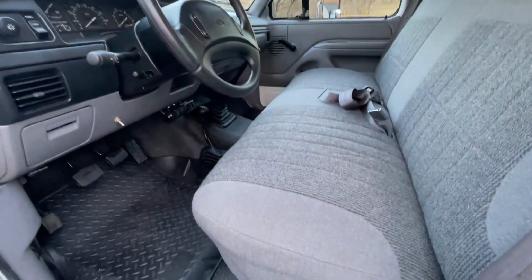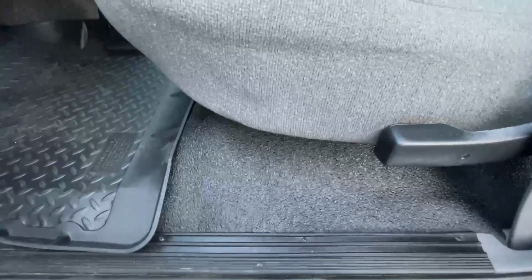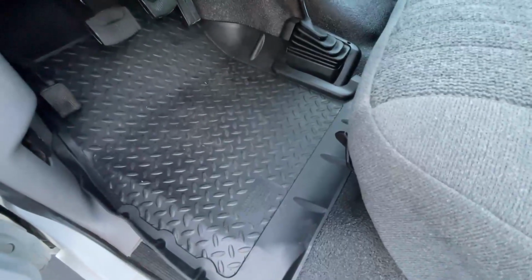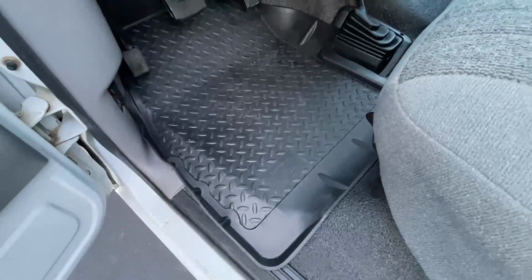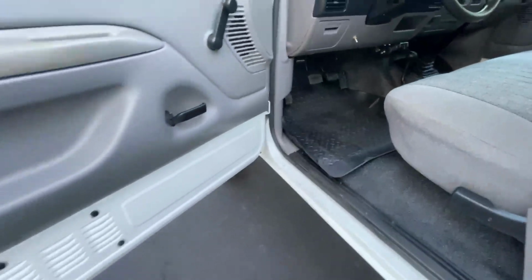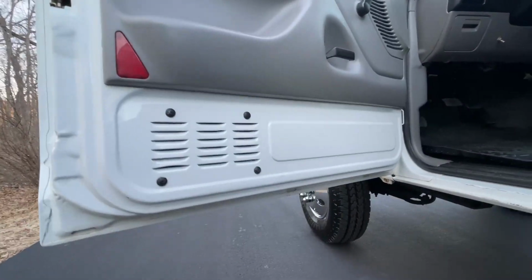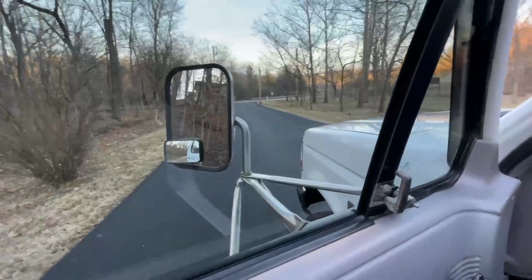Very, very clean on the inside of this OBS. Has my personal favorite vinyl flooring. Very durable, easy to keep clean. You don't have to worry about stains or it holding any funny smells or anything. And it also has the Husky Liners brand floor mats that keep it very easy to keep clean. You can just throw the dirt right out. So everything's completely clean, even along the bottom of the doors. Nothing out of place.